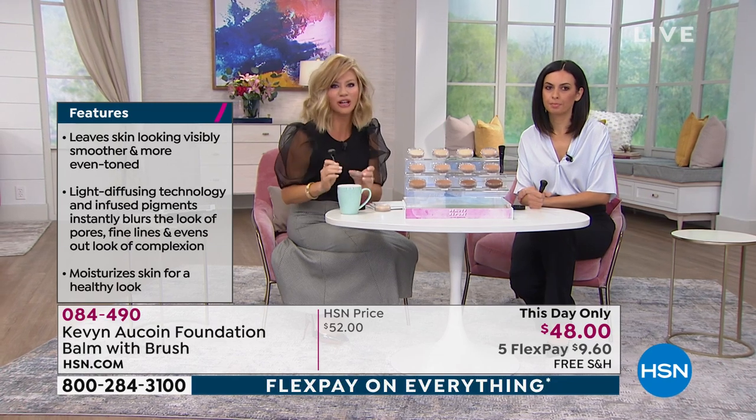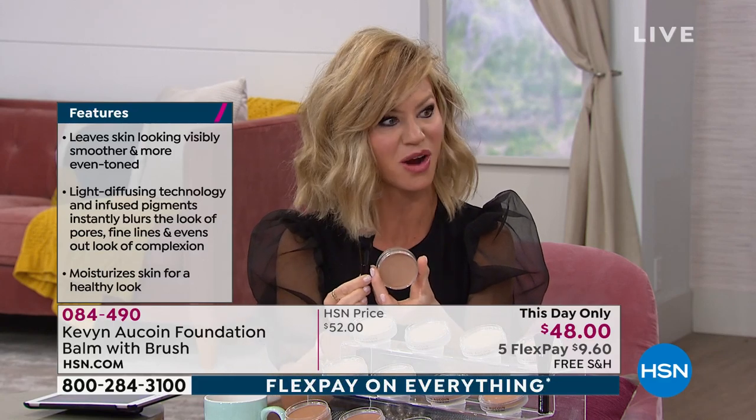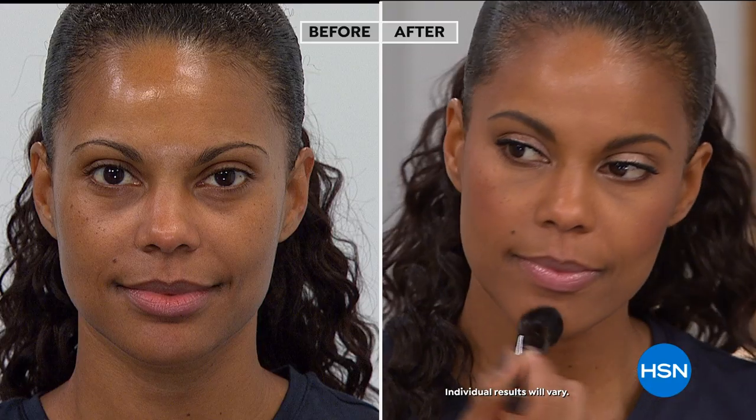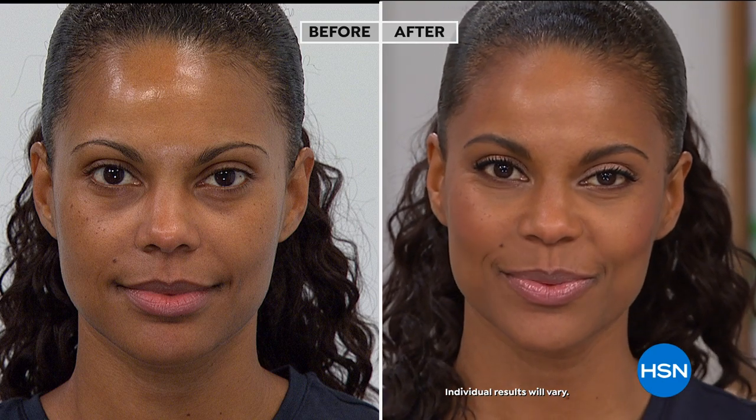A little bit goes a long way as well, ladies. So this will last you a very long time. It's $49.60. Everywhere else you go, this is a $50 formula. We're also including the application brush. If you're dry, you can wear it. You're oily, you can wear it. If you're combination skin, you can wear it. All skin types can wear this foundation. Take a look over here. Oh, Victoria. You see the brush? The brush is your best friend.